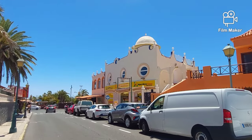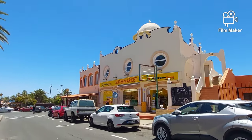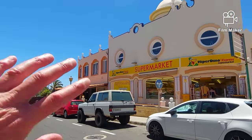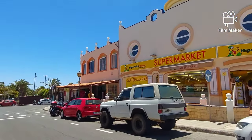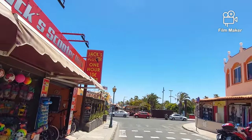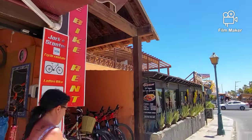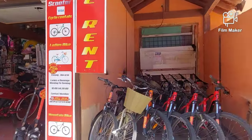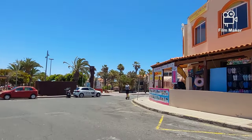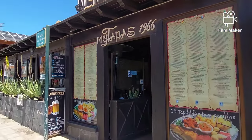It's quite a nice looking building. That's a blend of old and new, kind of old and new that I like to see, kind of works. Souvenir shops, Jack's scooter hire, 1 hour, €10. Souvenir shops, tapas bar, £2.50 for a large draft beer.